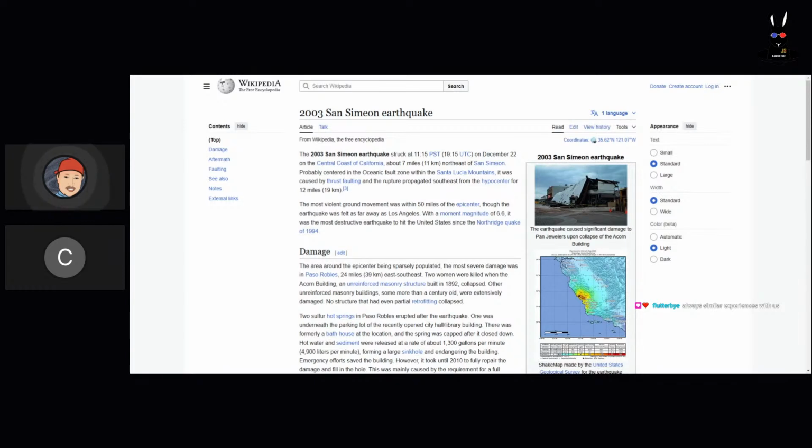Russia again, Slovenia 5.2. I don't know where that is. New Zealand happened at the end of the year. And there's another Canadian quake, a 6.4. Two large Canadian quakes. So Prince Wales Islands, a 6.8, and then Vernon, Canada. Yeah, up by BC, northern BC.